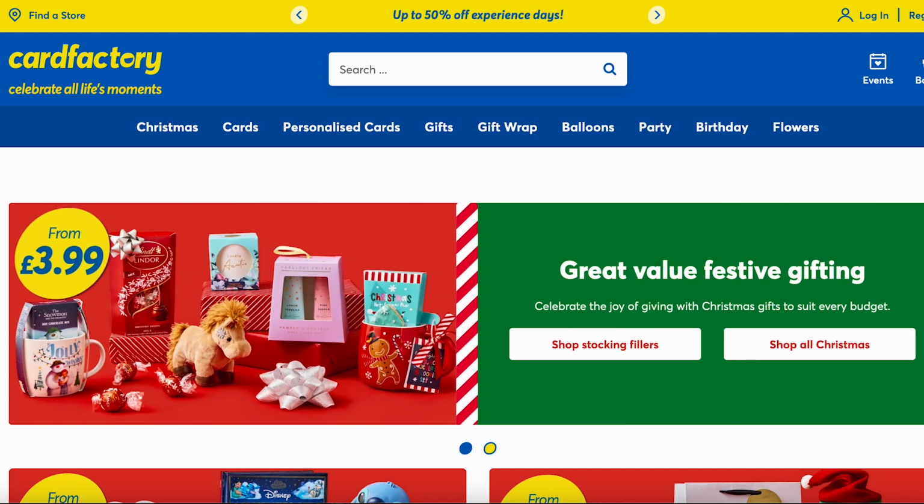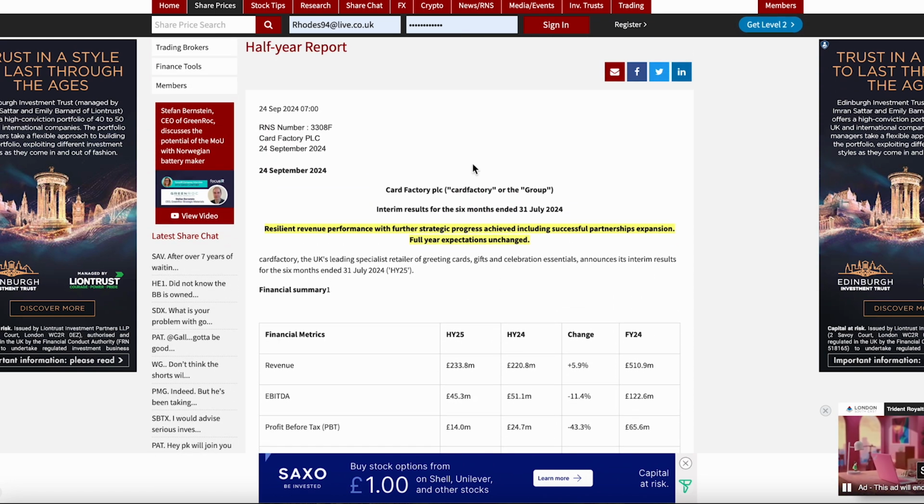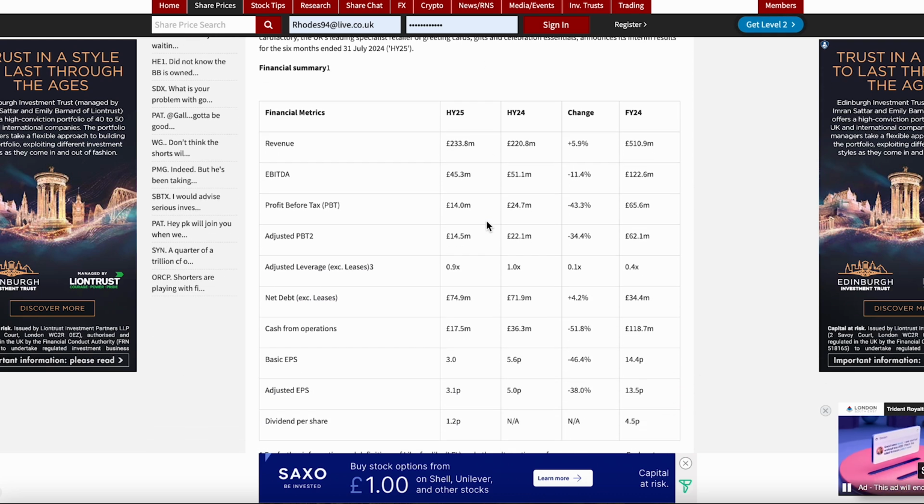Basically, the market got spooked last time they reported. They came out with their results on the 24th of September. They said that full year is unchanged, but people looked at the number where they saw profit before tax down 43%, and they panicked, even though Card Factory said this is going to happen. What they're going to do now is try and balance the profit up to the revenue, because they need to pass on a few costs. They've done a lot of investing, and they feel that when they get into the peak Christmas period, the scale of volume that they sell will drag that profitability up, and they will be able to hit the full year guidance.